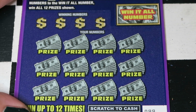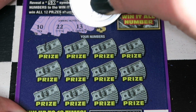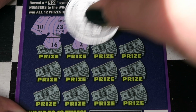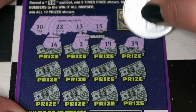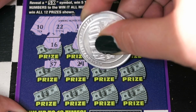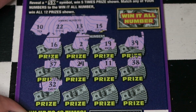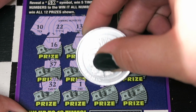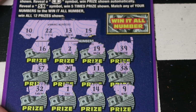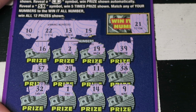Okay, ticket 99, same as the last. We're looking for 10, 22, 13, and 15. All right, let's see what we can do here. 16, 2, 19, there's a 19, 39, 37, 24, 11, and 38, and the bottom row is 32, 1, 14, and 9. Can we snag them all with the Win It All number of 21? Doesn't look like we can today.